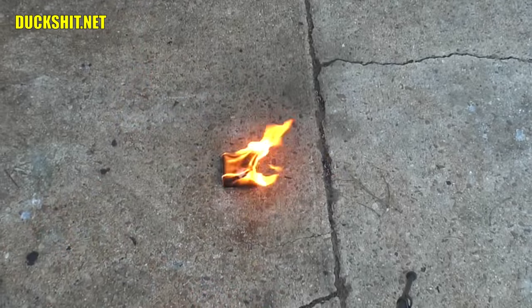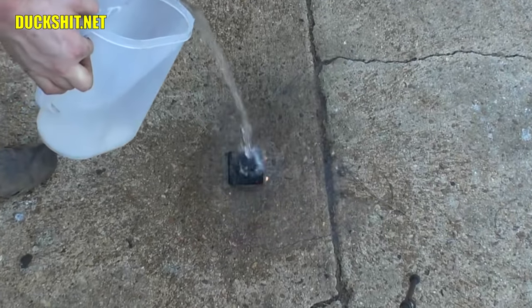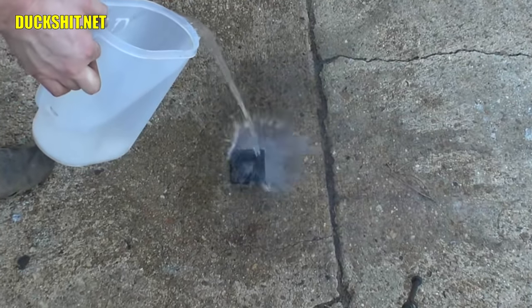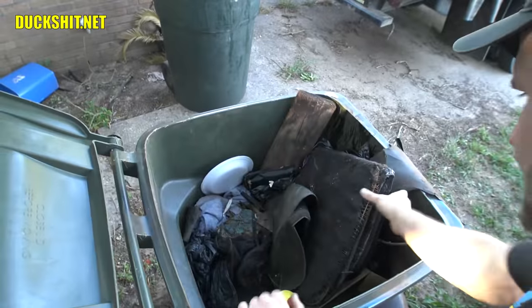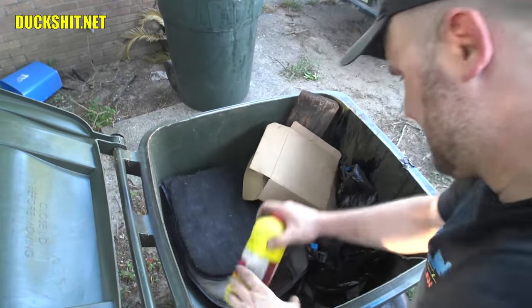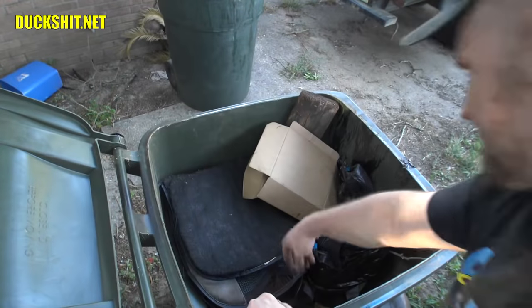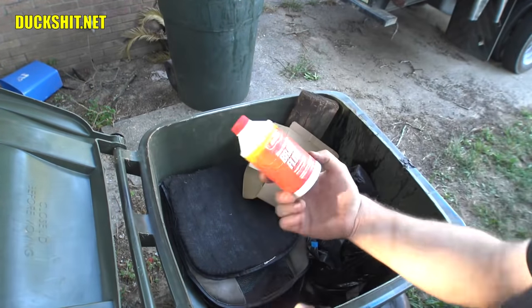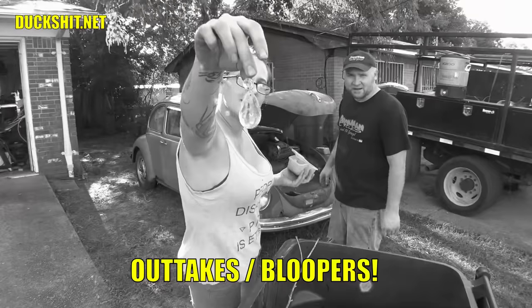Carburetor cleaner. Does not want to go out, huh? All right, this one is for you enviro weenies. They're telling me that I'm throwing out brake fluid. Obviously, I'm not leaving that in the trash. It's gonna go to the center and have it recycled. Here it is, done. A box there, pull it out too.